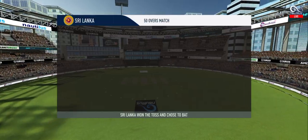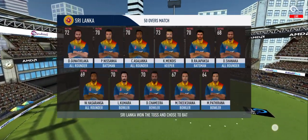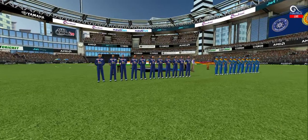Tails is the call and heads it is. Losing the toss could prove costly. This could make for a really interesting match. Ladies and gentlemen.